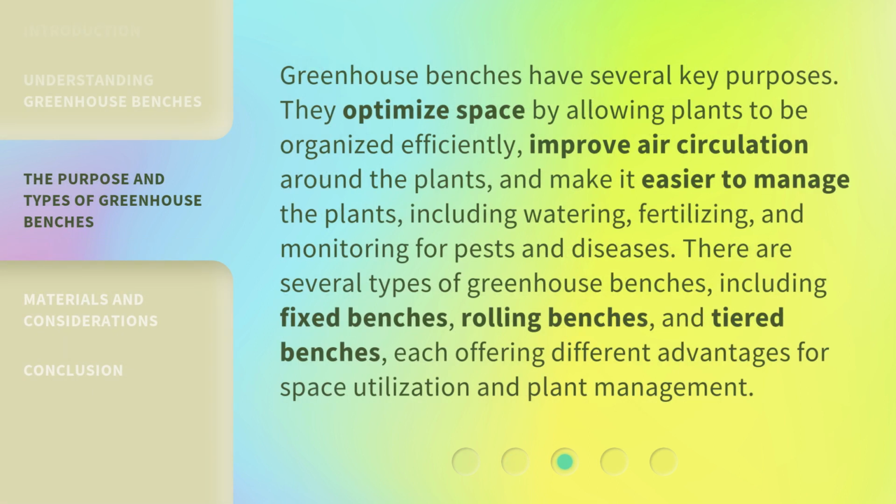Greenhouse benches have several key purposes. They optimize space by allowing plants to be organized efficiently, improve air circulation around the plants, and make it easier to manage the plants, including watering, fertilizing, and monitoring for pests and diseases. There are several types of greenhouse benches, including fixed benches, rolling benches, and tiered benches, each offering different advantages for space utilization and plant management.